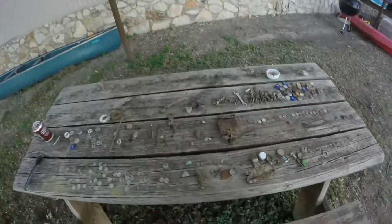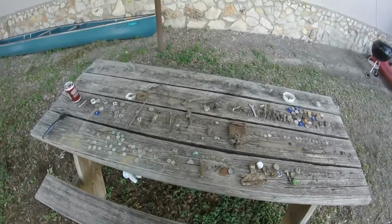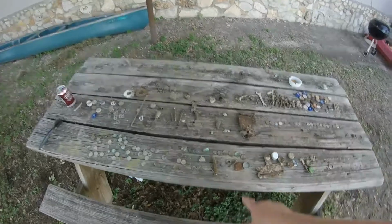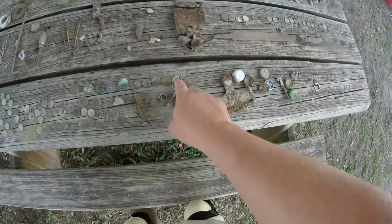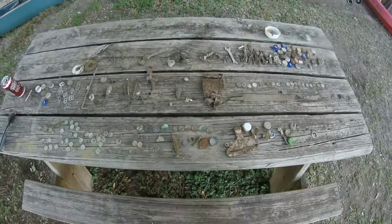In the water, I found a treasure trove of money in this one little pool area. It's like a pooling waterfall area, and I cleaned the walls out, and all these quarters you see here are from the 60s, 63, 64, 66, so super old coins.